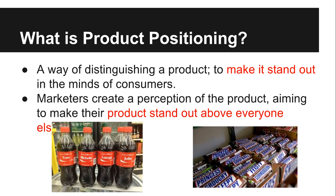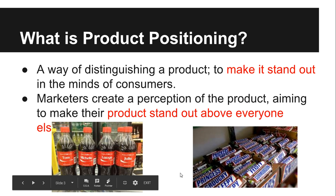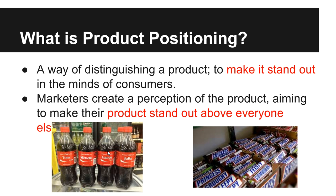The first one is making your product stand out from the crowd by making it a little bit different than everybody else, to create a perception of the product, making it different. For example, Coca-Cola did it a while ago where they put people's names on their Coke bottles, and then they had commercials that were like, buy a Coke for Michelle.